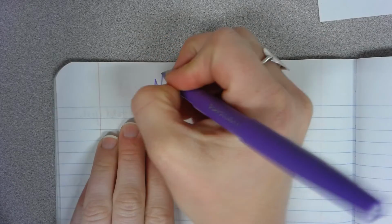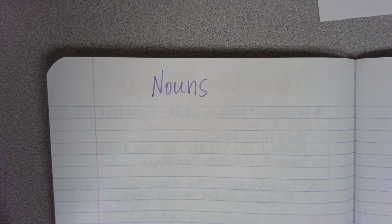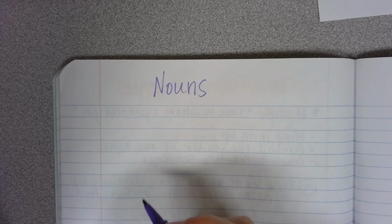Your title on today's lesson is nouns. So just plain old nouns today. It's going to sound kind of funny and feel kind of weird, going from subjects to nouns. And they're kind of the same thing, but yet there are going to be more nouns in a sentence than the subject of a sentence.